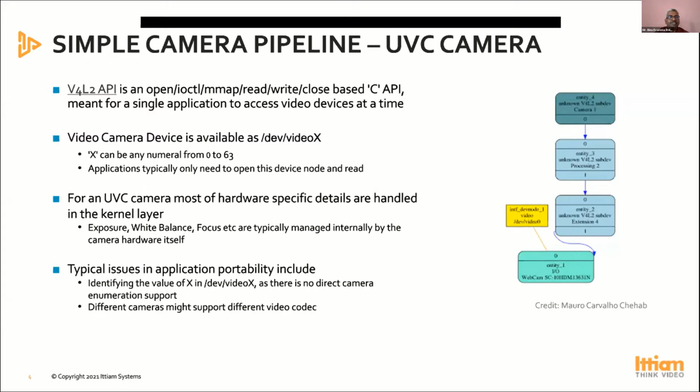Since there is no direct enumeration support from the V4L2 perspective as such, there might be a bit of additional logic which will be externally required to figure that out. But otherwise, the application developer's life is easy enough to some extent. There might be different codecs involved in this particular case, which we again will keep aside for this discussion.